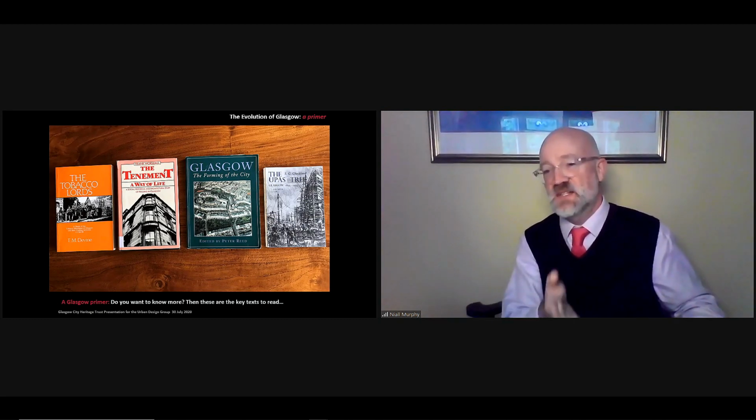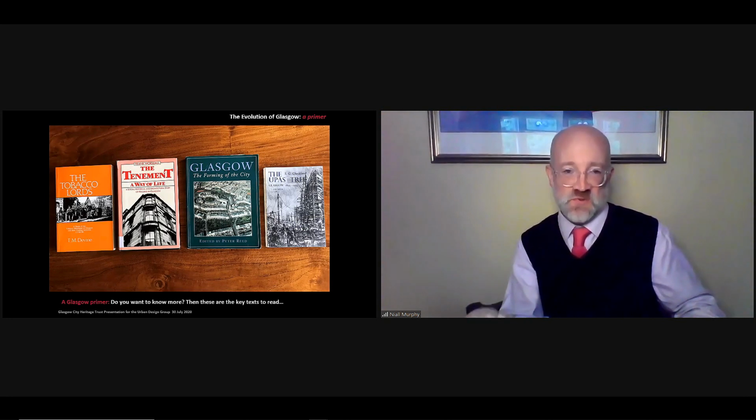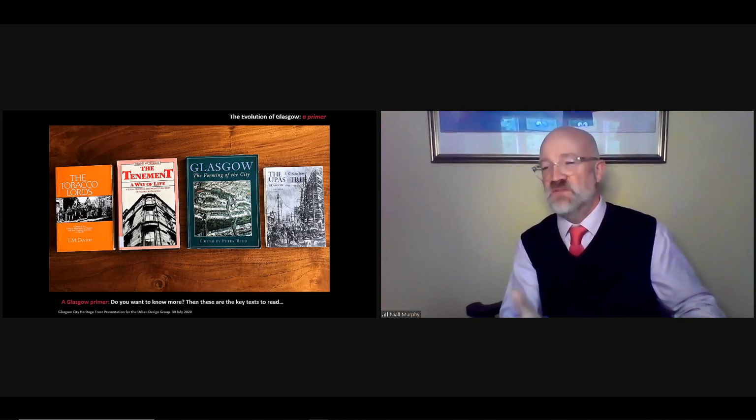So just to wind the whole thing up, if people are interested in how Glasgow developed and how it's continuing to develop, these are the key texts that you should read on it. The Tobacco Lords by Sir Tom Devine, the great Scottish historian at the moment. Tenement as a Way of Life, which tells you all about how the tenement actually operated. Peter Reid's book on Glasgow, The Forming of the City, which is absolutely superb.